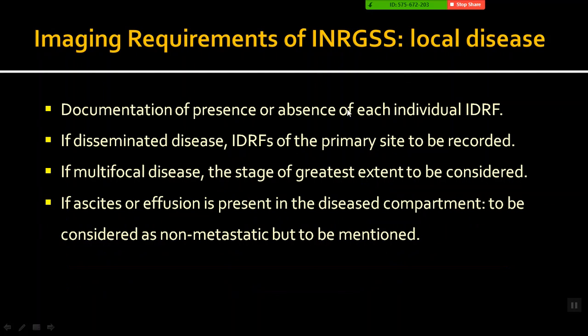So now, what are the imaging requirements for documentation of this local disease? We have to say whether the image-defined risk factors are present or absent. And if there is disseminated disease, like disease at multiple sites, then we record the IDRFs only for the primary site. So if it's an adrenal neuroblastoma, we talk about abdominal primaries. We will not say for the supraclavicular node whether the IJV is involved or not. You may say it in your report, but that is not taken into account. If it is multifocal disease, like sometimes you have a non-contiguous thoracic neuroblastoma and an abdominal neuroblastoma, then the one which is more aggressive or more extensive is the one which you record.